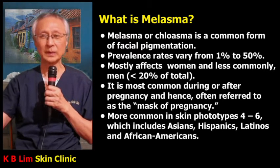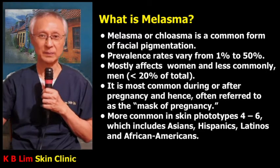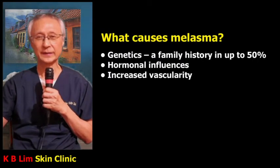It is more common in darker skin types, in particular skin phototypes 4 to 6, which includes Asians, Hispanics, Latinos, and African Americans. What causes melasma? Three factors are believed to play a role: genetics, hormonal influences, and increased vascularity.